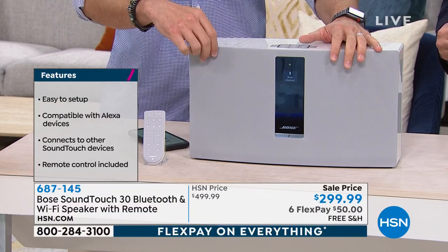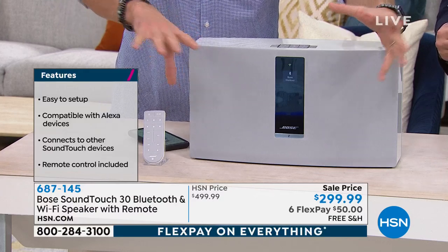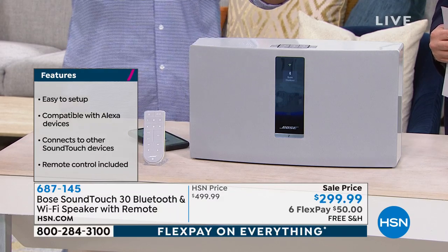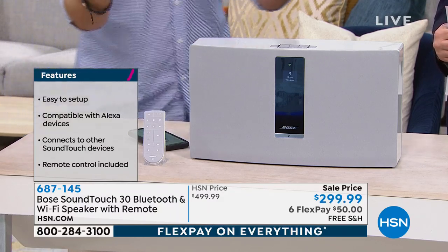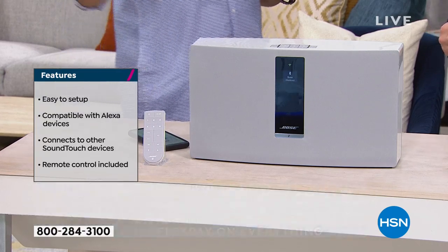So the waveguide technology is a series of tubes that force feeds the air through the speakers and into your room better and faster than anyone else, so that it is filling your room. And it is an experience that you are feeling. It's something that's making the hairs on the back of your head stand up.